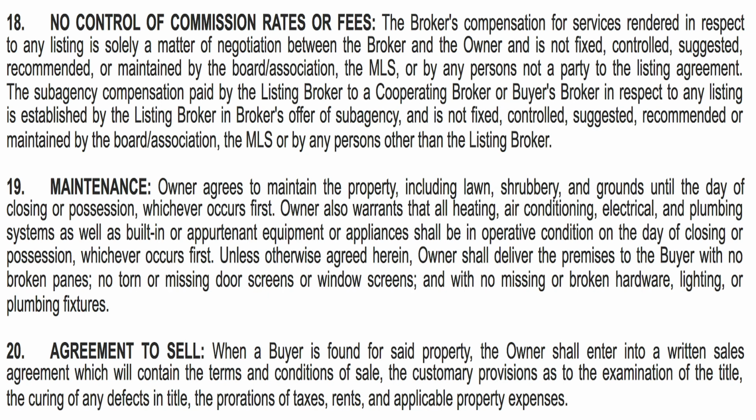Owner also warrants that all heating, air conditioning, electrical and plumbing systems, as well as built-in appurtenant equipment or appliances, shall be in operative condition on the day of closing or possession, whichever occurs first. Unless otherwise agreed herein, owner shall deliver the premises to the buyer with no broken window panes. Listen, it says the owner will not sell the property with broken windows, right here in the listing agreement.